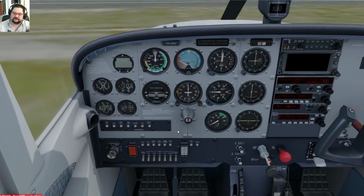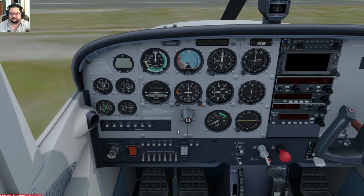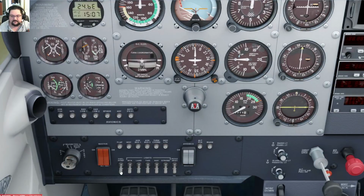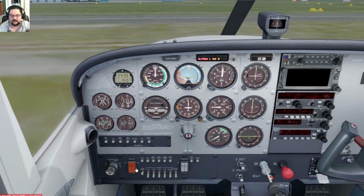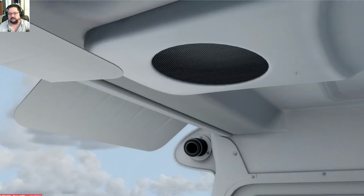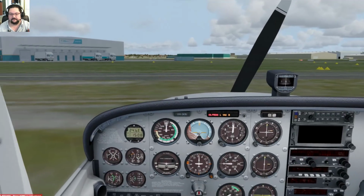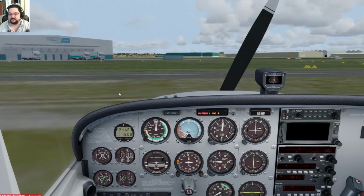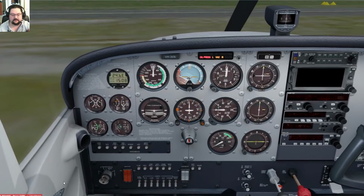Okay, we want to give it full. Grand. And pump. Need the master on for that. Fuel pump, 2, 3, 4 seconds. Back to idle. Alrighty. Lights are all good. Going to turn on the power and then we'll set up the GPS with power going. So it's full start, I'm sure.